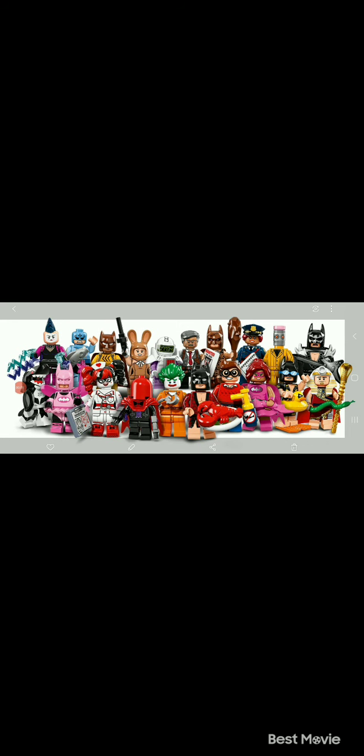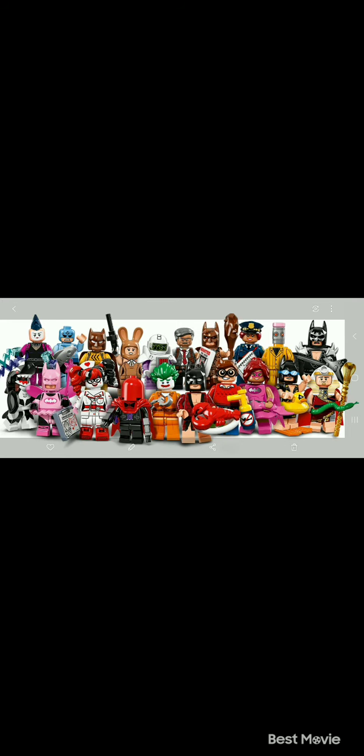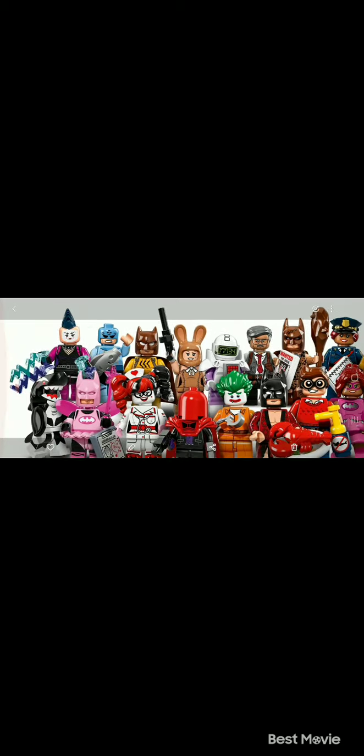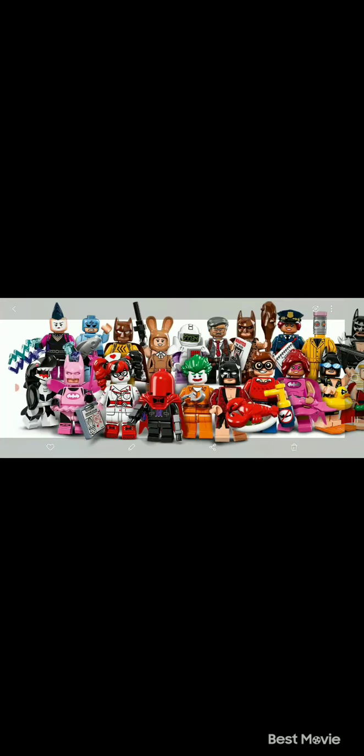Now this is pretty good, because although the costumes for Batman were pretty good, like the Rockstar Batman, the Lobster Batman was kind of funny. That one was literally in the movie, though he didn't use that costume the most. Even the villains that I did not know existed were in this set.